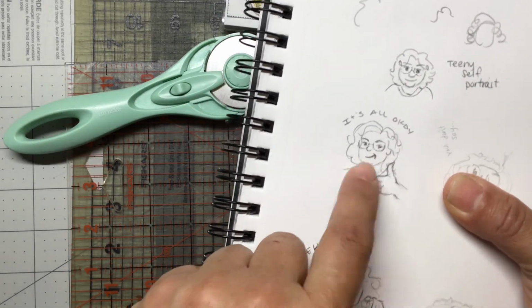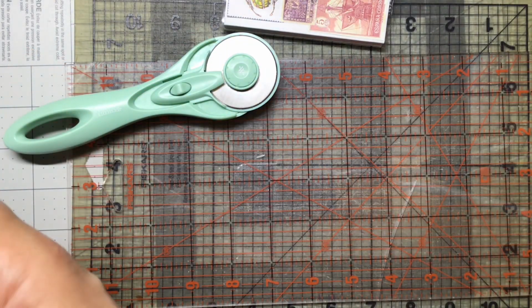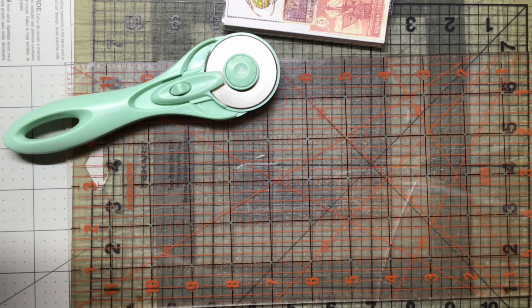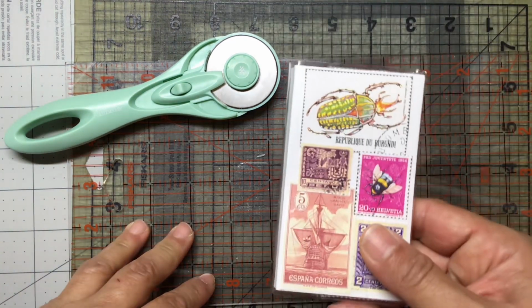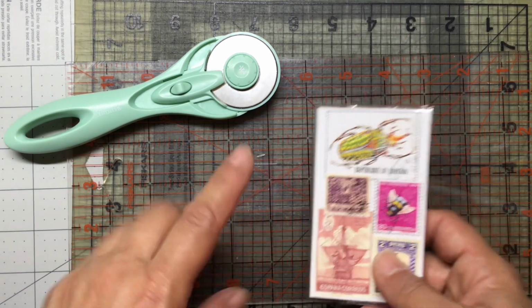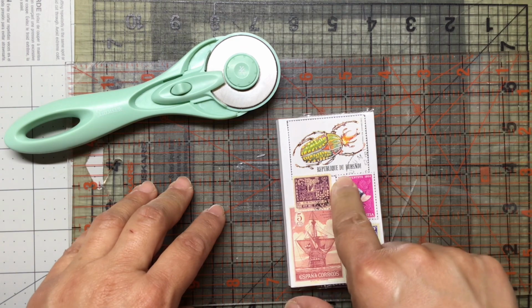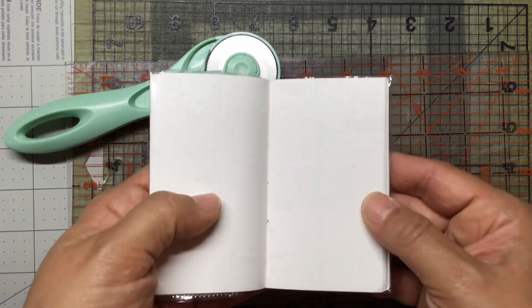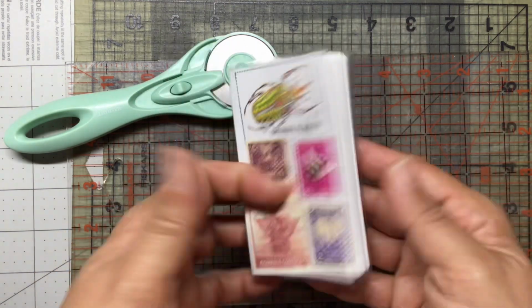Look at me. Oh, so cute. But I still haven't quite found the picture I like. So I'm still continuing to draw little tiny portraits of myself. But I find it distracting to have the other drawings on the same page. So I was hoping I could just do a tiny portrait and then flip a page, tiny portrait.